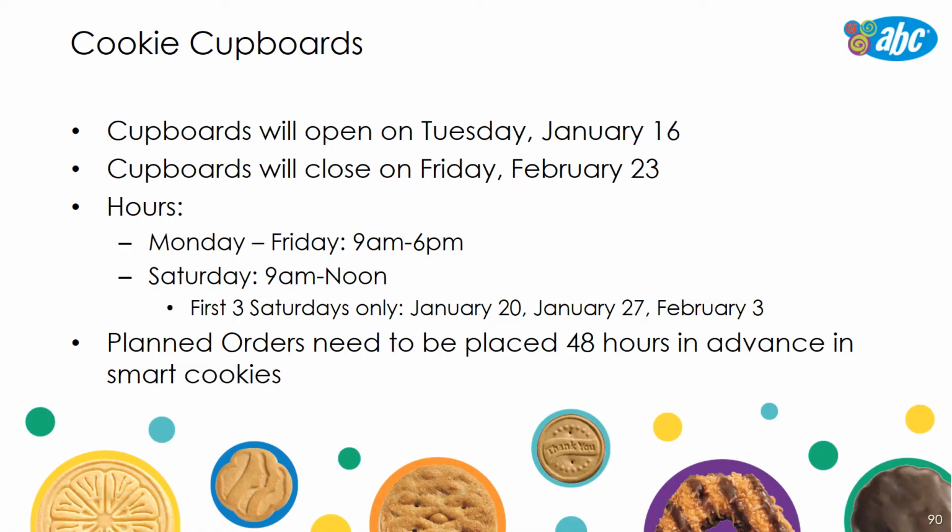Cookie cupboard information. Cupboards will open on Tuesday, January 16th and will close on Friday, February 23rd. Hours are as follows. Monday through Friday, 9 a.m. to 6 p.m. Saturdays, 9 a.m. to noon, and we will now only be open for the first 3 Saturdays of the sale. Those dates are January 20th, January 27th, and February 3rd.